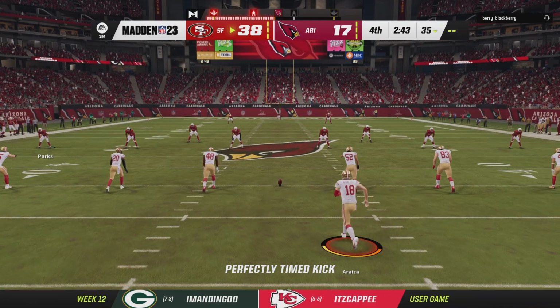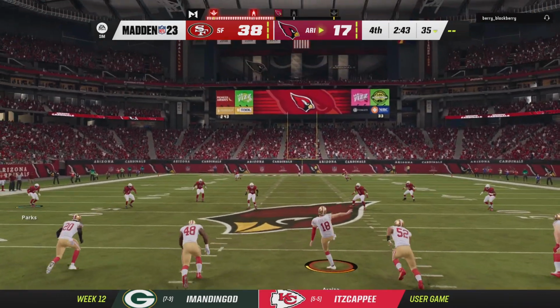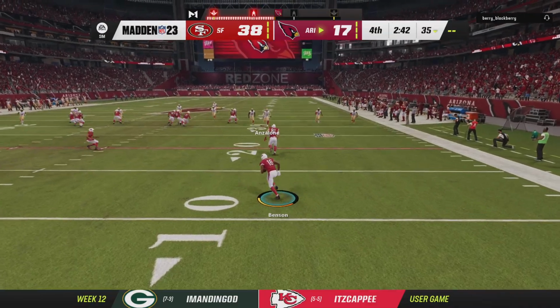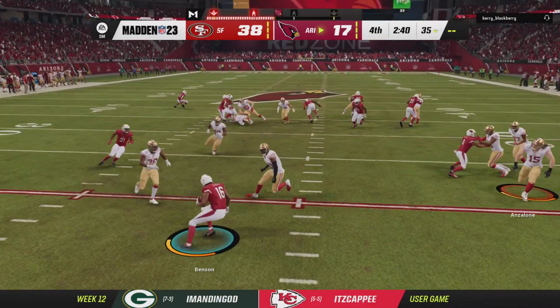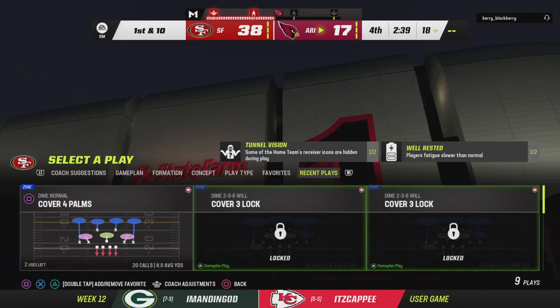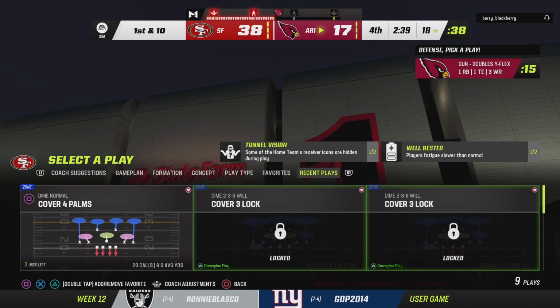So they throw the pick six. They'll get another shot at it now as this one's in the air. This is taken just shy of the 10. And he had no room to run as he's tackled down inside the 20, at their own 18-yard line.